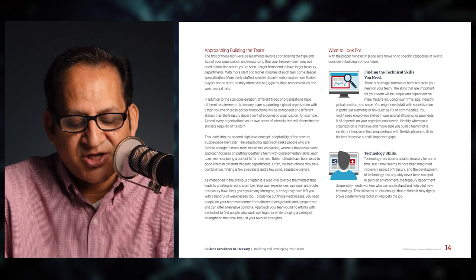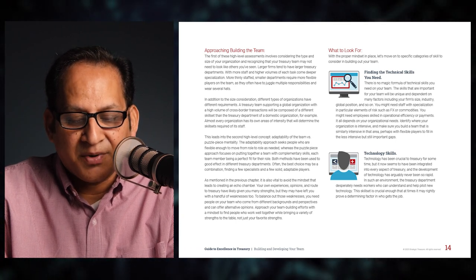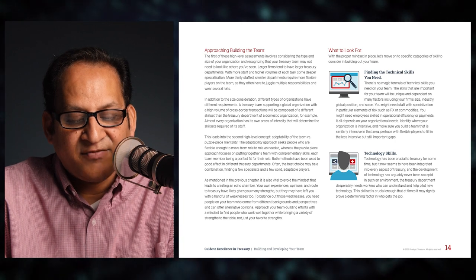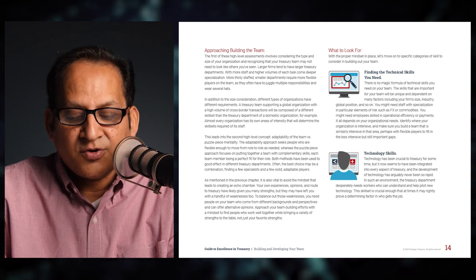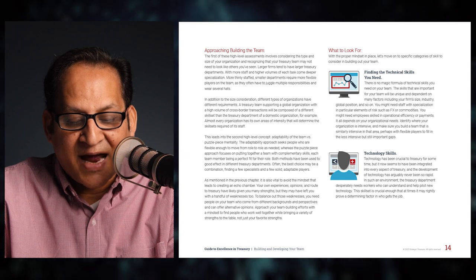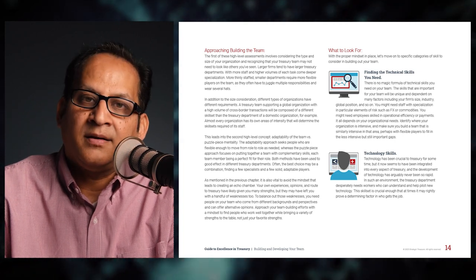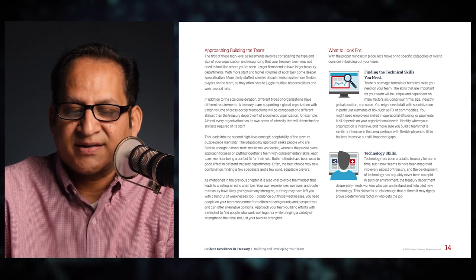As mentioned in the previous chapter, it is also vital to avoid the mindset that leads to creating an echo chamber. Your own experiences, opinions, and route to treasury have likely given you many strengths, but they may have left you with a handful of weaknesses too. To balance out those weaknesses, you need people on your team who come from different backgrounds and perspectives and can offer alternative opinions. Approach your team building efforts with the mindset to find people who work well together while bringing a variety of strengths to the table, not just your favorite strengths.